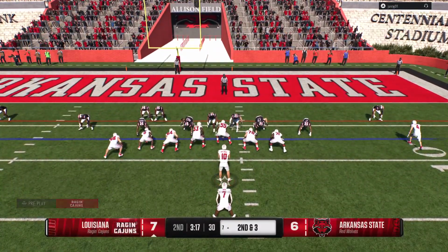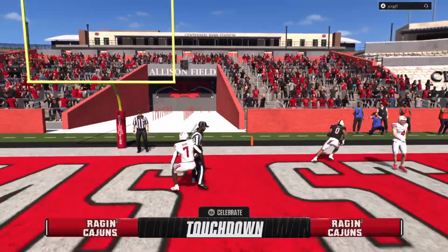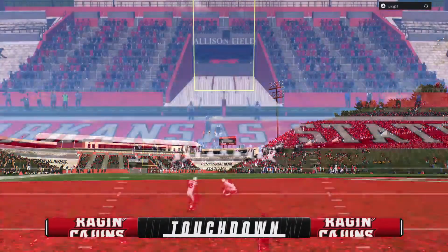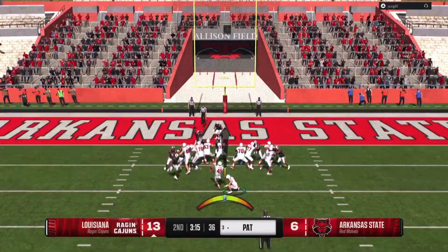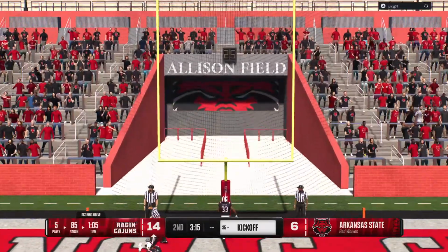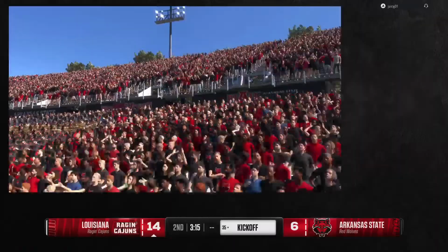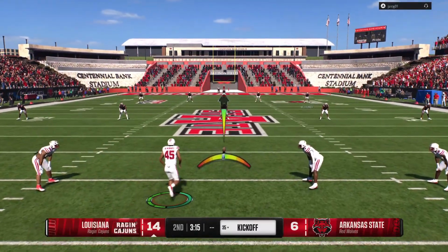Operating in the red zone here on second down. They'll ride Davis here. And you'll race it to the house. Touchdown, Louisiana. They'll try to add another to their lead. And the extra point will tack another one onto this lead. A very efficient 5-play scoring drive. And he found his way to the end zone from the 7 to cap it.